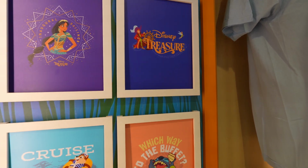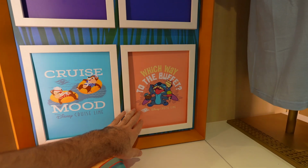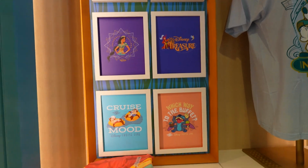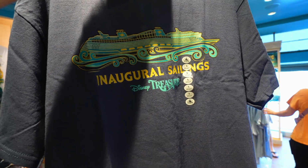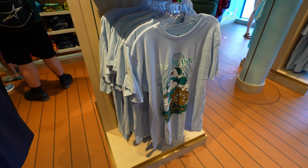You got the Peter Pan one, Chip and Dale, Stitch. These are just kind of Disney Cruise Line. These are kind of all treasure up here, but these 3 say inaugural sailings. So I see a few, but they don't totally match up down here. We also have one that has the ship design on it. I actually like the one with Mickey here a little bit more though, if I'm being honest with you.